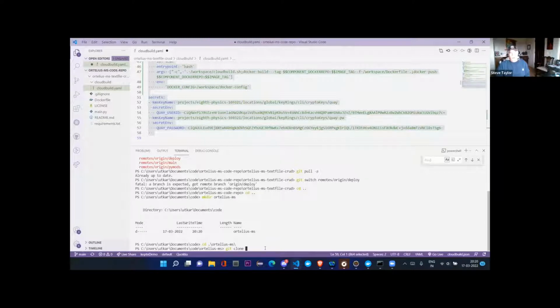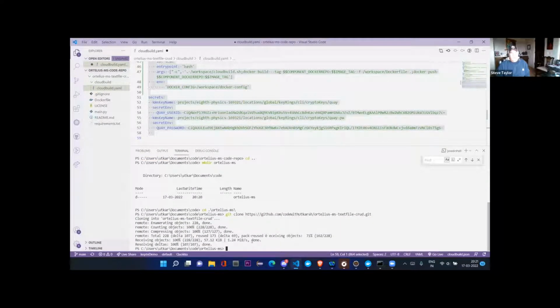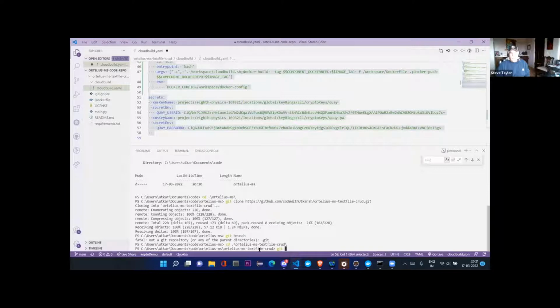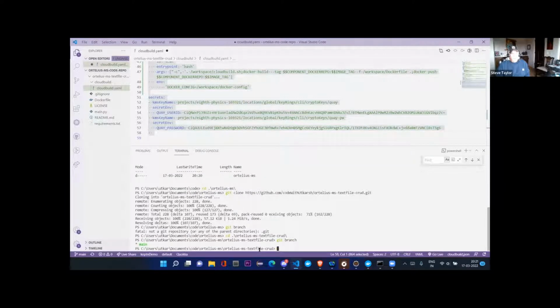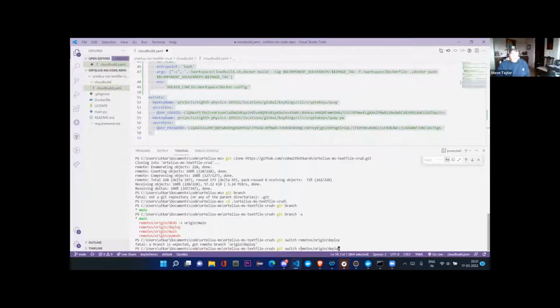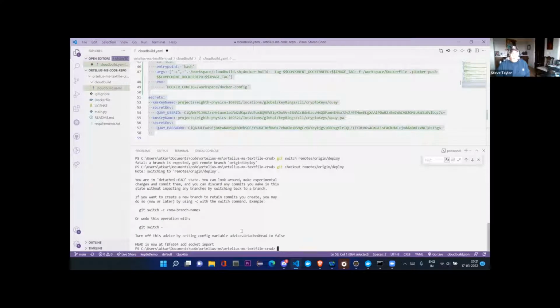Yeah, I'll go ahead and clone it. Now, yeah, switch over to, oh, you gotta go one more into it. So try, yeah. I'll try check out if switch doesn't work. Try git checkout, just deploy. You are in detached. That is it. Yeah, it's weird. You want to create a new branch? No.